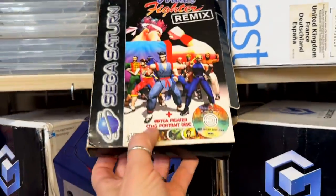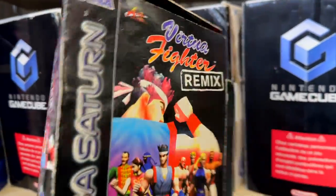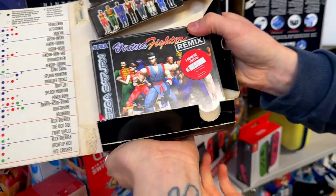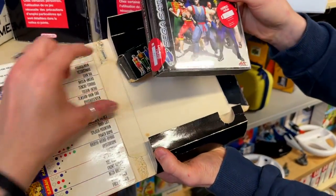Now check out this little obscurity, Virtua Fighter Remix on the Sega Saturn. I was like, okay, never seen this before. And I know the box is battered, and I'll spoil it here. I bought it because it was f***ing cool.